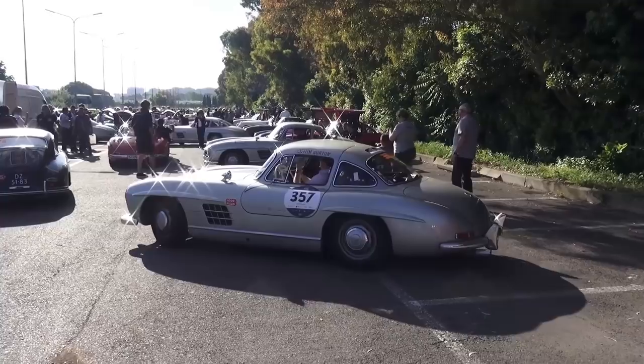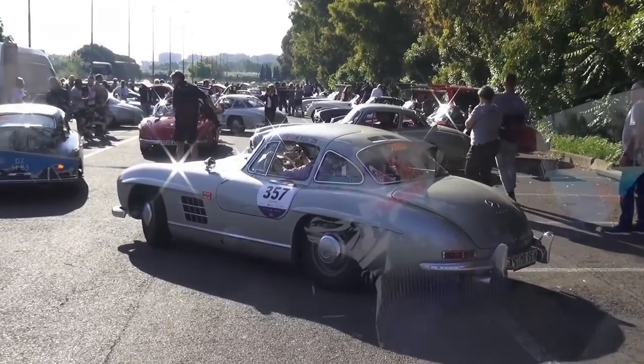It's the start, we get our route book. Thank you. And away we go, the 0828 group. Cars in theory separated by 20 seconds, three going per minute. The horn starts like an Italian morning. There's the GTR ready to join us. And off we go.